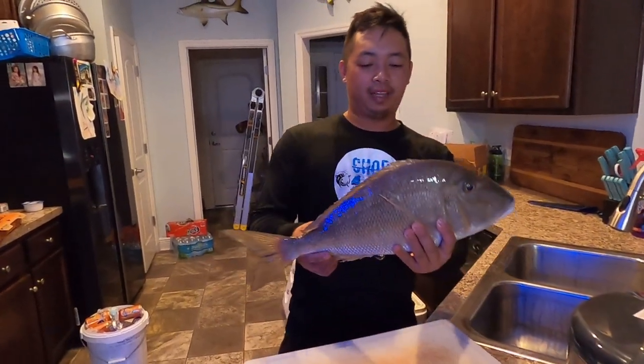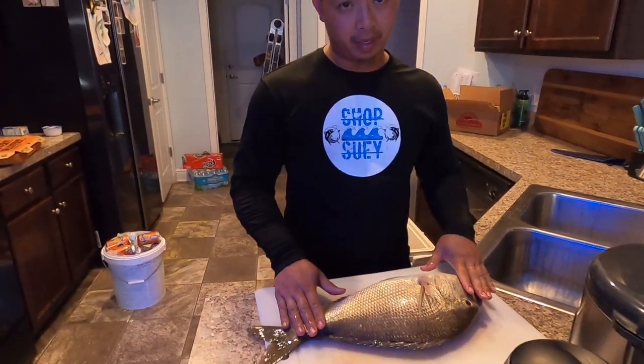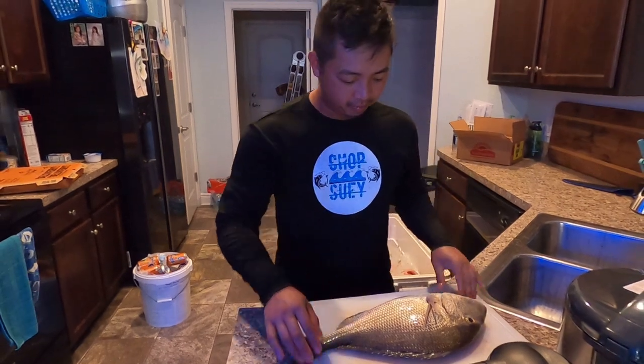Hey guys, welcome to Chop Suey Kitchen. We got this beautiful porgy that Tan caught earlier. We're gonna fillet it up and make some sashimi, with one side at least, because it's a lot.